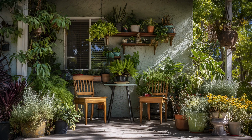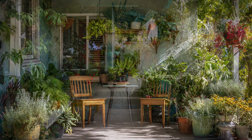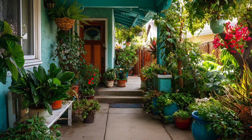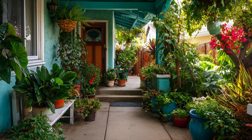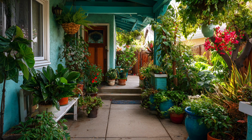A rooftop terrace, for example, might have a shaded pergola dining zone, a green strip along the edge with planters, and a small lounge corner with cushions. Each area tells its own story, yet together they form a holistic experience.